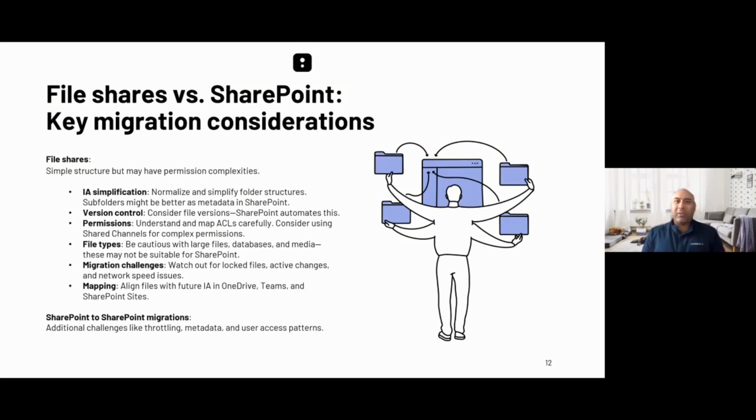Now, these are just some of the considerations of migrating your file shares, and many of them apply to SharePoint, but SharePoint brings a host of other considerations when you're moving from SharePoint to SharePoint, whether on-prem or online to SharePoint Online. That includes throttling, CPU and memory limits, enterprise metadata such as content types and term stores, classic to modern migration impacts, your user experience impact because of doing that, space limits, data volume, and user access patterns. We're going to be touching upon these SharePoint considerations in the upcoming slides from a migration aspect.